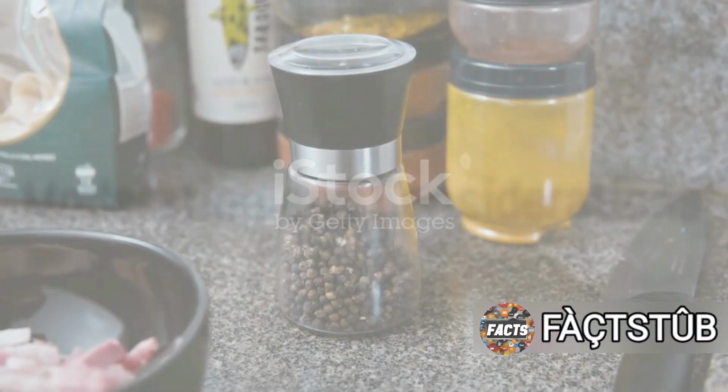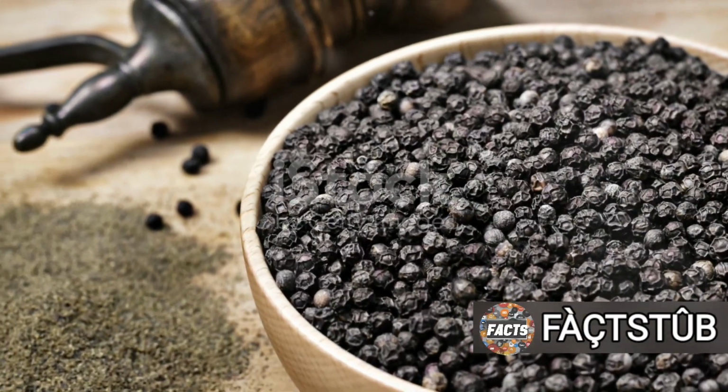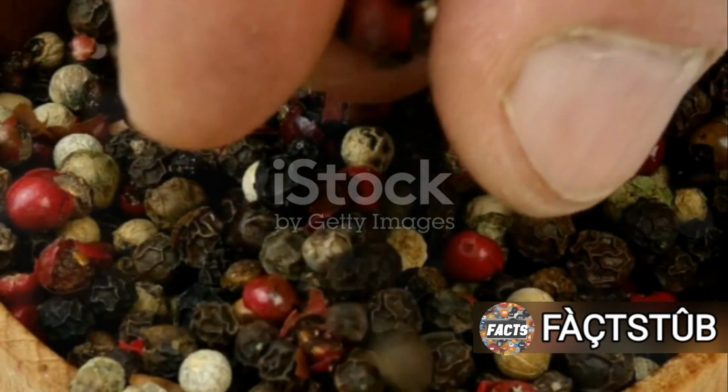But remember, while black pepper is a wonder spice, it's important to use it in moderation. Overdoing it can lead to digestive issues. Always consider your dietary needs and consult your healthcare provider if you have any concerns.